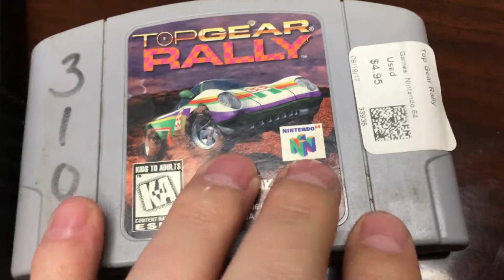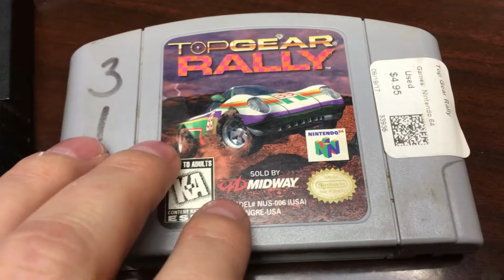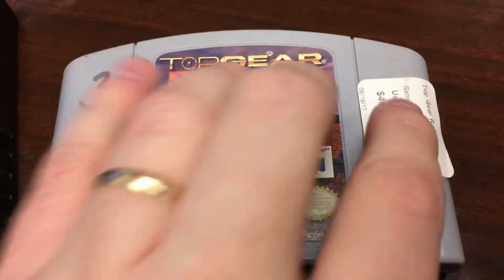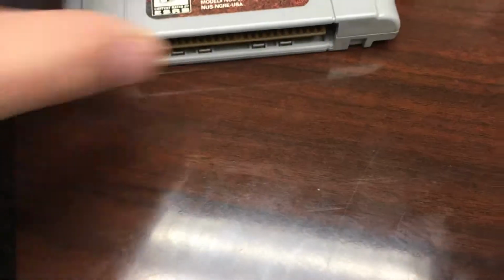This is Top Gear Rally for the Nintendo 64, and when I was in college, I used to play this a lot. I got a 64, and this is one of the first games I got. And here it is $4.95. That's $5 essentially. Moving on.